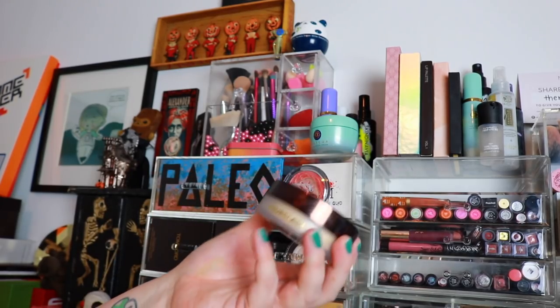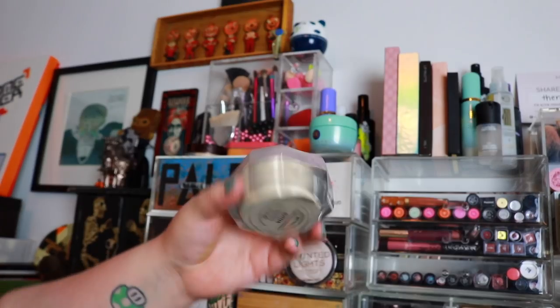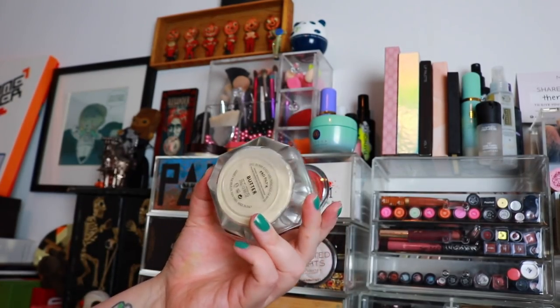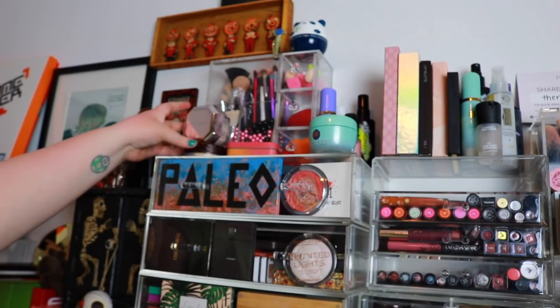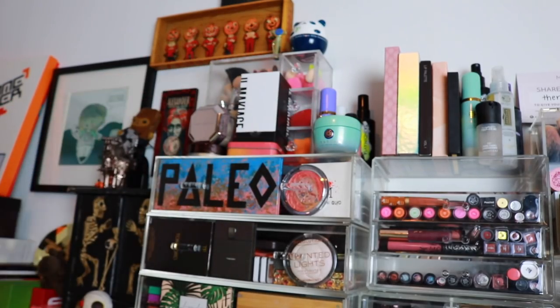First one, being the Hourglass Veil Setting Powder. And the next one is the Fenty in the shade Butter. This is another one that's a really good setting powder as well. And I love the packaging on that one, so I make sure that he stays up there. The Il Makiage guy up there.